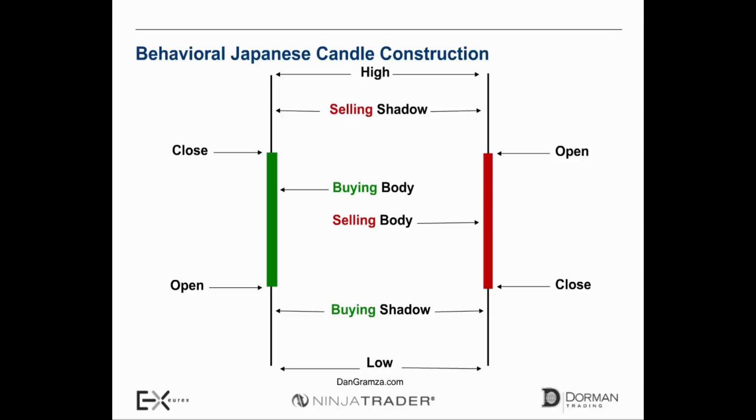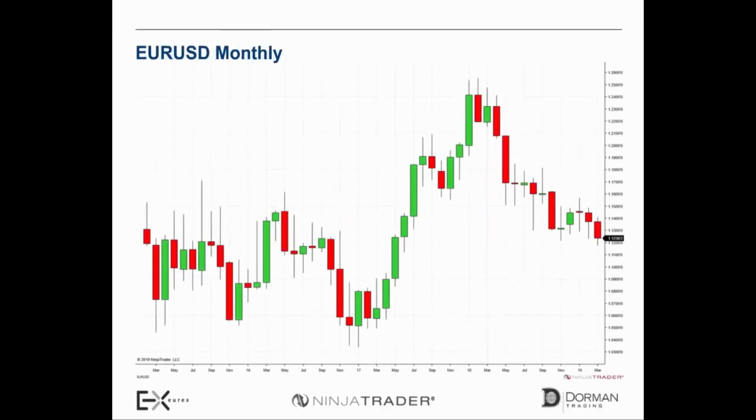Now, let's do this. Let's move ahead and take a look at a monthly chart. Looking at this chart without knowing the exact date of the vote, it might be hard to pick out which candle was actually the Brexit month, since it does not jump out at us compared to other months.